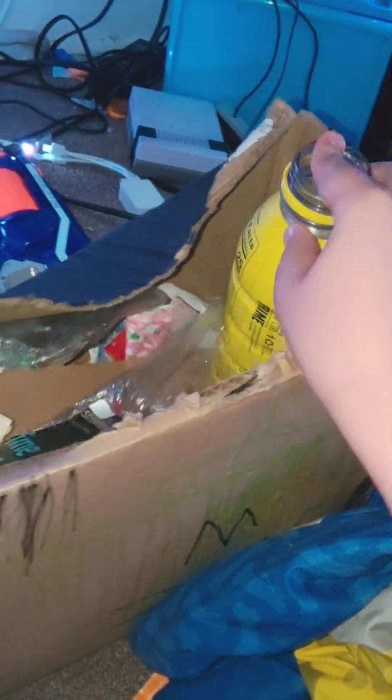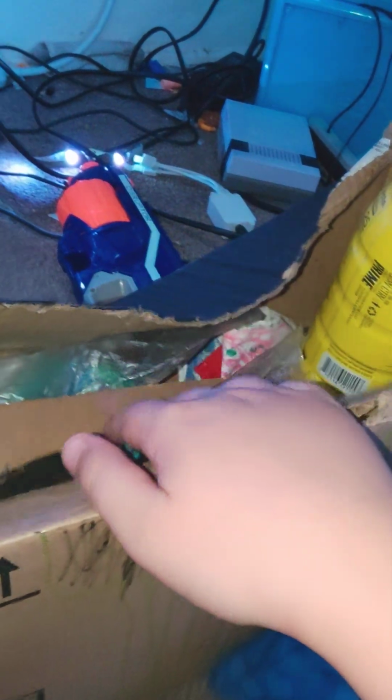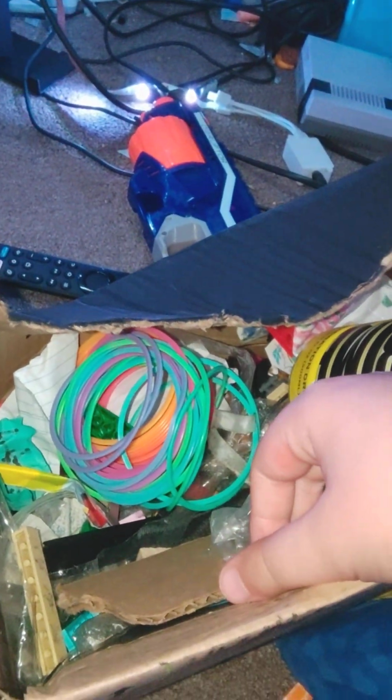Right here in this box, I'm not really sure what Shiloh keeps in here. What is this? It's weird. He loves Prime, so he's got a Prime bottle. He's basically your average 9-year-old. He's got a lot of brain rot. He's got a lot of energy.